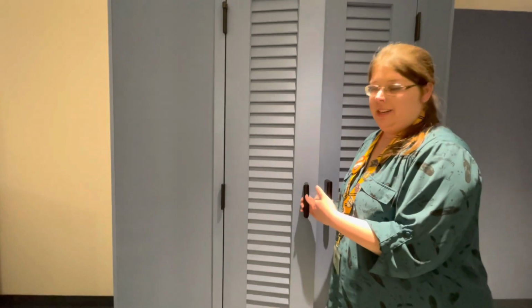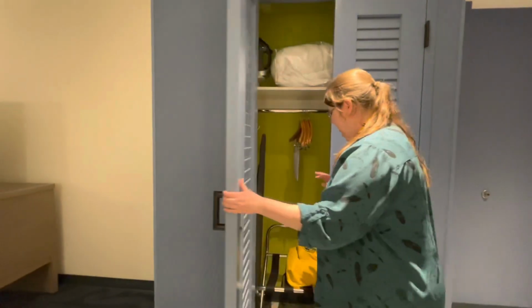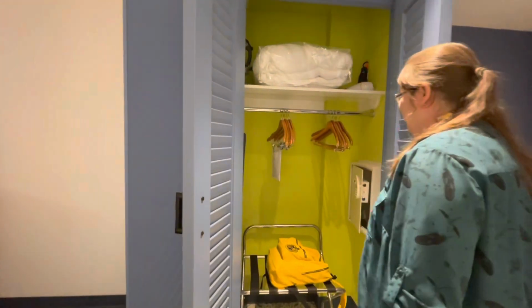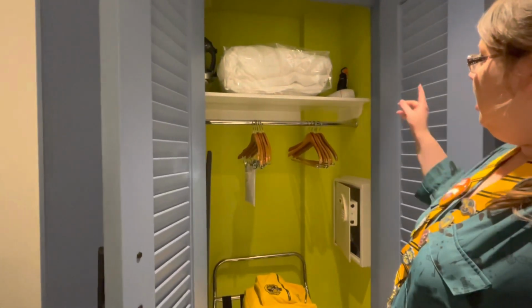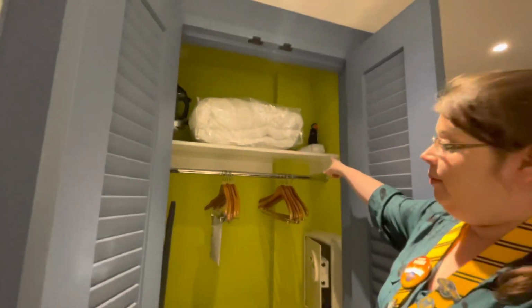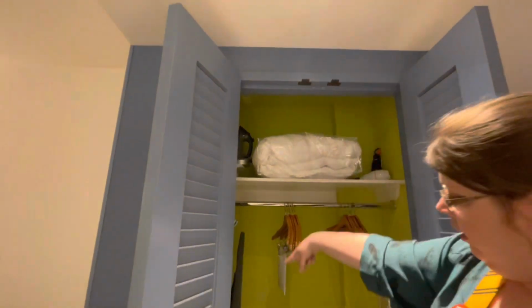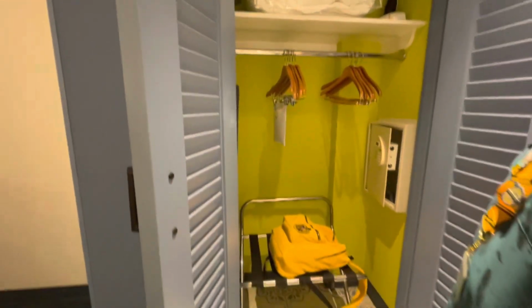Alrighty, so here is the closet here. And my backpack is already in here just because I want to show you the room, so I put it in here. That is not included, that is mine. So that's a really nice closet there. You can hang robes up or anything else that you'd like. And there's a hair dryer and looks like an ironing board. There's a safe. Yeah, so that's a nice amount of storage space there.